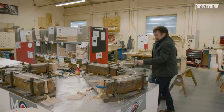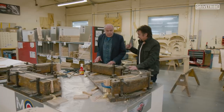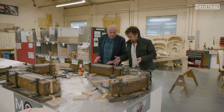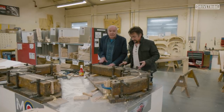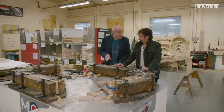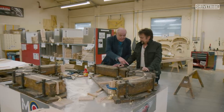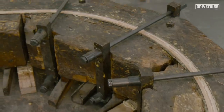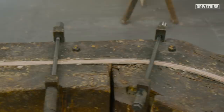Ah, now this lump of wood is significant. Chassis we've just seen, bonded aluminium, very modern. Going forwards into the future, this goes the other way. This piece of kit, every four-wheeled Morgan built since 1953 has had this shaped in here. This is sort of bonded, glued together, and that forms the shape of the wings.